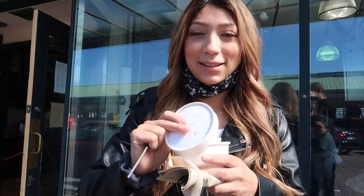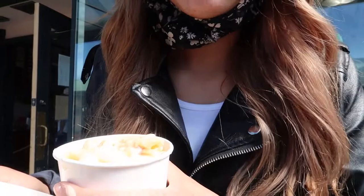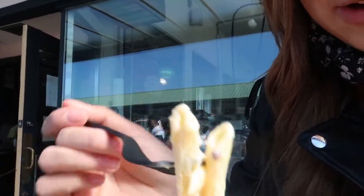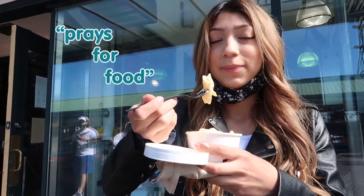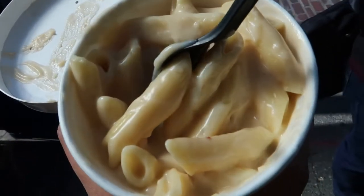Trying the mac and cheese. I think it's gonna be as good as they say it is. We're just gonna look at it. Oh, I just dropped a piece. That's for the bird now. I wish the camera could smell it. I'm trying to figure it out. I think it's here. Mm. Good, really good. Are you serious? Meh. I think it's really good. It's okay.